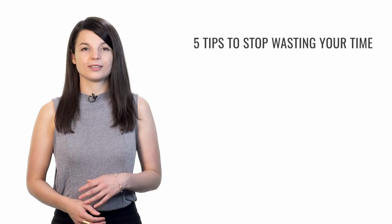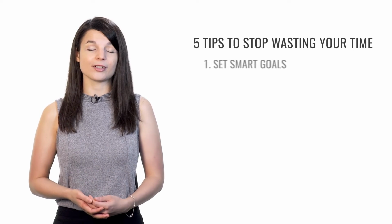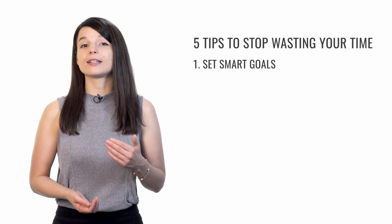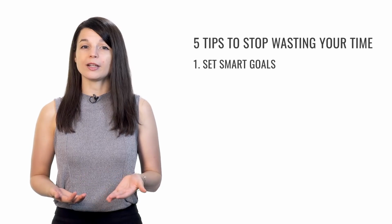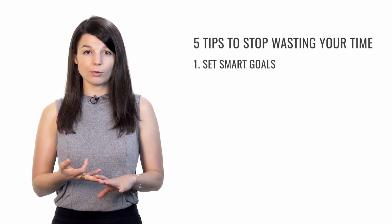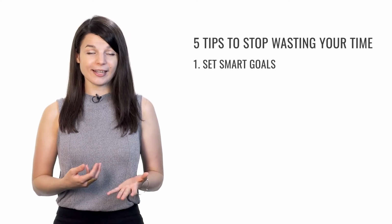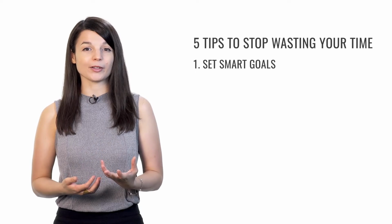And that brings us to the end of our 5 tips to stop wasting time and start learning a language. We've talked a lot about how to set goals for yourself and think about new challenges. First, I told you about creating SMART goals. Remember, SMART goals are specific, measurable, achievable, relevant, and timely. Registering for a test is a great example of a SMART goal.